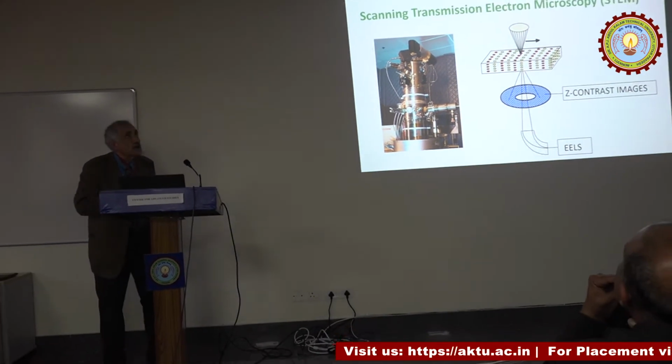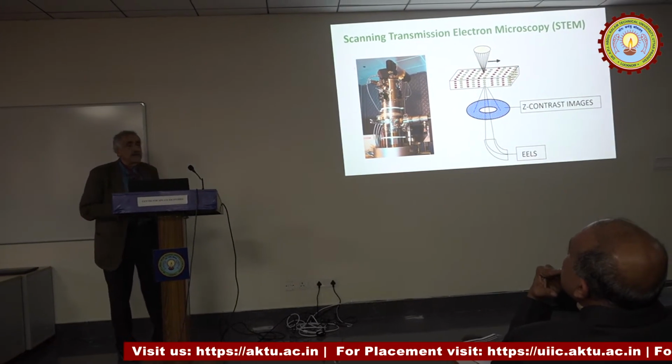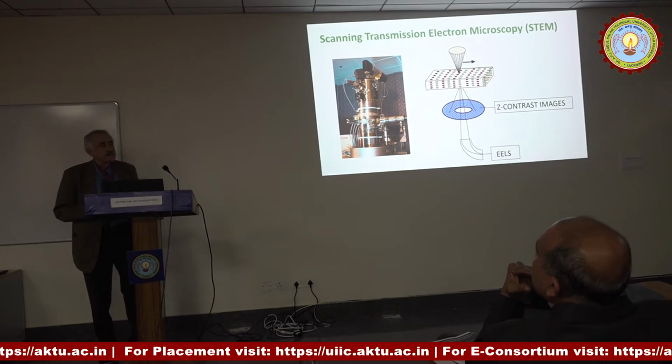It's a big microscope that wouldn't fit in this room, right? And to get the latest version of these things costs about $4 to $5 million.